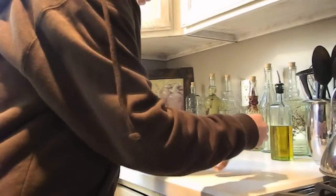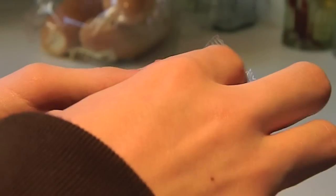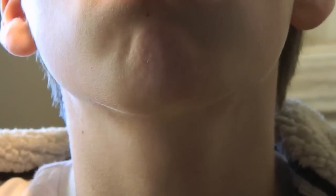Then he decides to open up the package holding the peanut butter crackers. Slowly he tears it open. Aha! He has found the cracker. He quickly takes the cracker out of the packaging and inserts it into his mouth, using his jaws and his teeth in an even rhythm, chewing it into a mush-like substance. Then he swallows.